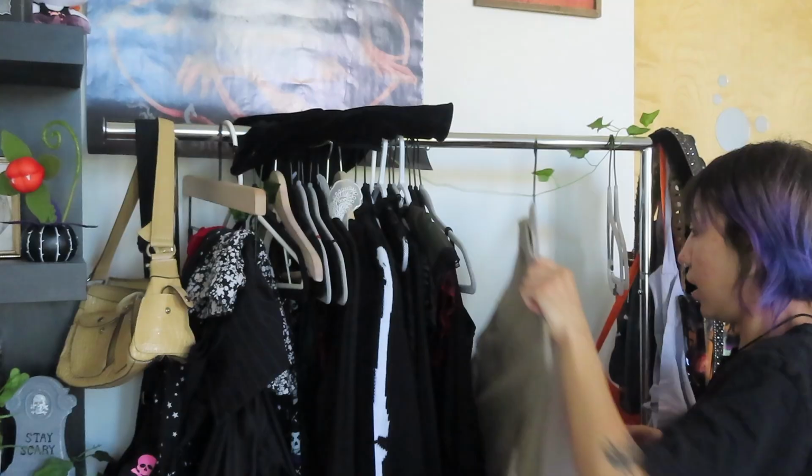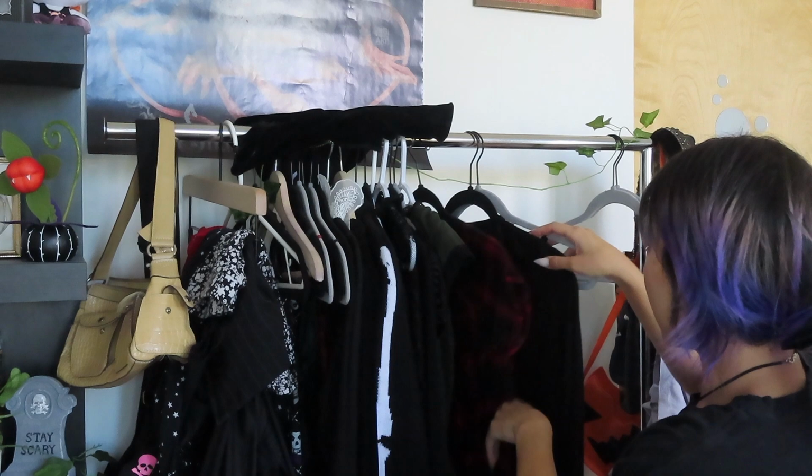I have this shirt. I haven't worn this in a while, so I think I'm gonna go ahead and get rid of this. Okay, now we have two last shirts and then we're moving on to dresses. I just thrifted this velvet long sleeve shirt, so I'm gonna keep this just because I haven't gotten any pictures in it. And I do think I'm gonna get rid of this shirt from Disturbia just because I don't really wear it and I'm trying to get rid of things that I haven't worn in the past few months, so I'm gonna get rid of that.